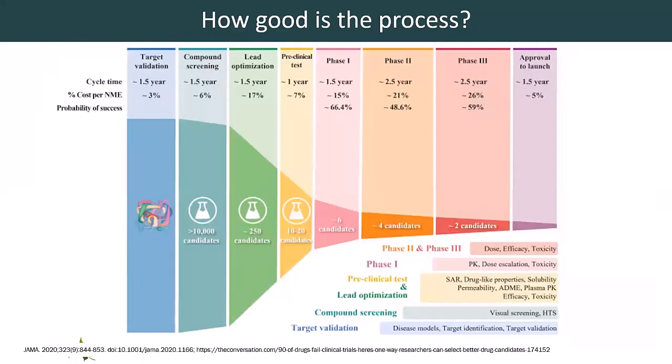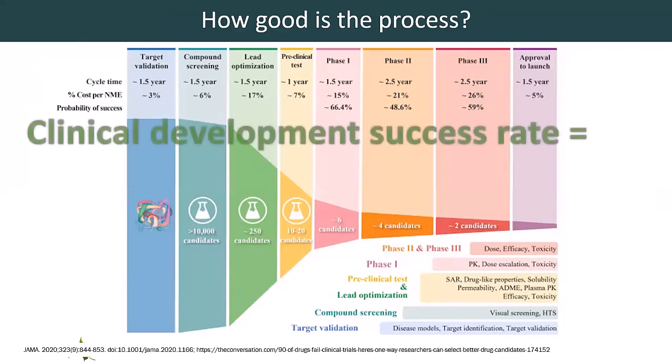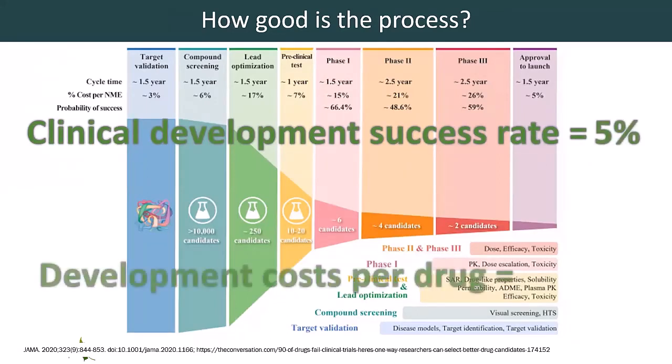The overall process takes several years, and it's not particularly efficient. Estimates suggest that the overall clinical development success rate from the time of preclinical evaluation forward is about 5%. And the actual cost of developing a drug is about $1 billion.